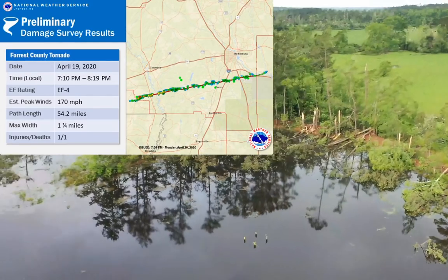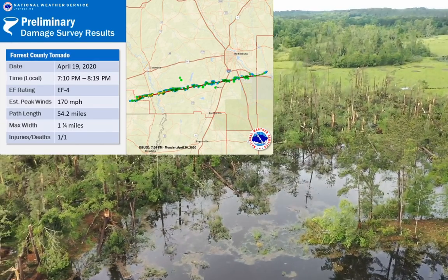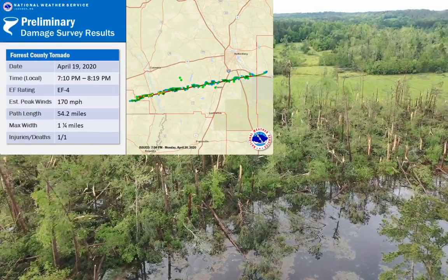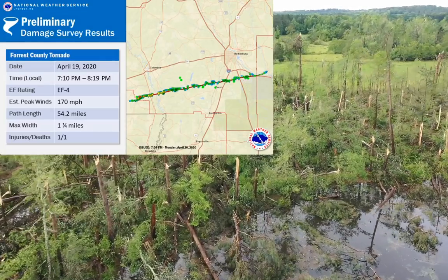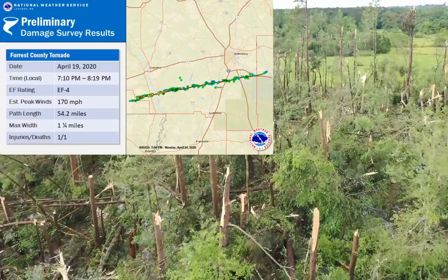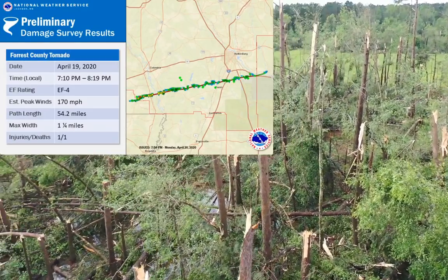Good evening, everybody. This is a live extreme weather briefing as we've just had an EF4 tornado confirmed once again in southern Mississippi. This is the third EF4 in a week in the same region. Last week, Sunday, Easter Sunday, there were two EF4 tornadoes across this region, one that was over 60 miles long. Both of those EF4s were produced by the lead storm.